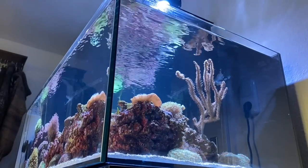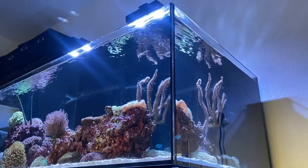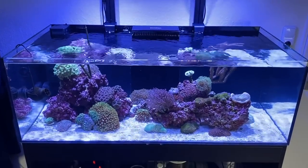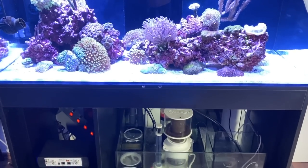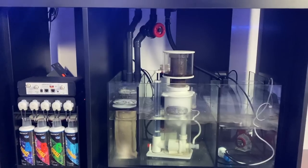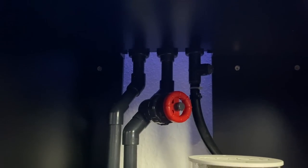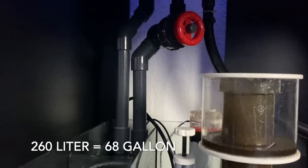Such a project of course does not work without the right technique. The Waterbox FRAG tank is illuminated by two Aqua Illumination Hydra 32 HDs. These can be easily controlled via app. On eBay I bought a used Deltec skimmer. It is quiet and works great. I also used a small Royal Exclusive return pump. The tank has only about 260 liters of water.